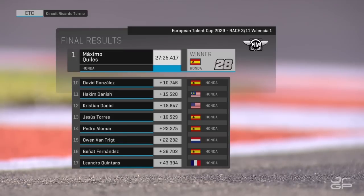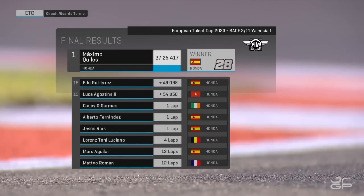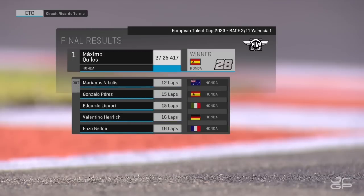Christian Daniel, the American, in 12th. Jesus Torres after a long lap in 13th. Alamar in 14th, and Owen van Schlicht, the Dutch rider, in 15th. Lots of crashes and DNF. Most notable ones, O'Gorman, Ferrandez and Rios at the last corner. Hopefully Casey O'Gorman is okay, and as soon as we get word up here in commentary, we'll give you an update throughout the rest of the day. But Michael Laverty's Vision Track team looking strong again in 2023. Luck just not on their side.